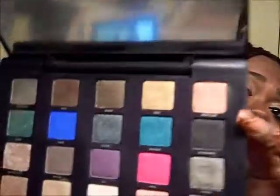Individual names, I would have to say I love Penny Lane, which is right here in the original Vice palette. This is what Penny Lane looks like, and then you see it on my eyes. So now we are on least used.